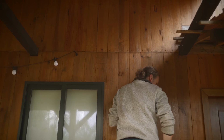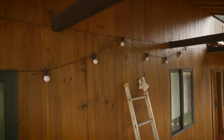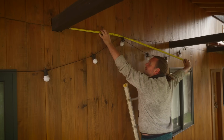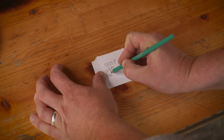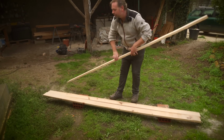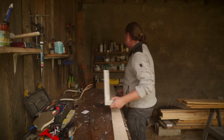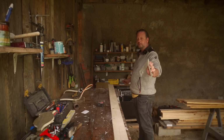Can you just write down 18.5, 180.5? I'm going to just square off the end first, and then I'll do all the actual cuts over there.